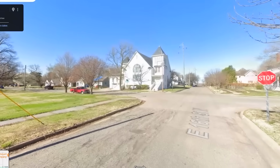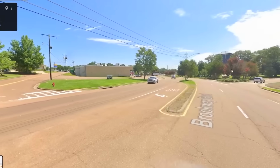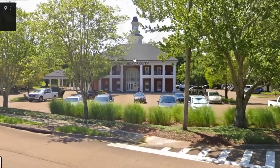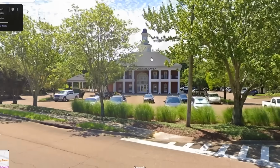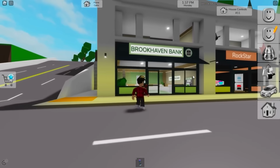I was trying to look for more places that resembled the game, but couldn't find anything. There are just old buildings around here. There's this street called Brookhaven. Apparently, there's something from the game here. It's right there. This place is called the Bank of Brookhaven, which would be the actual bank of the city, but it looks a whole lot more like Town Hall than the bank in game. As you can see, this bank is nothing much really.